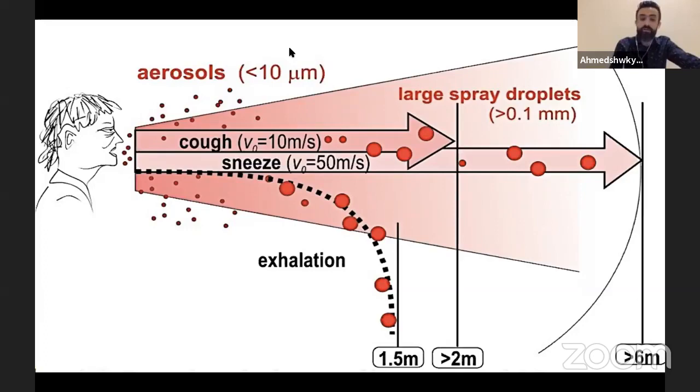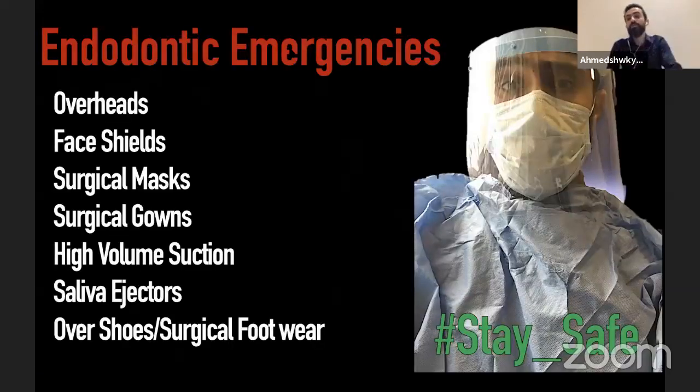So we have to take some precautions during endodontic emergencies, and this is a funny picture of me dealing with my daily emergencies in the clinic. You should have all these precautionary measures like overheads, face shields, surgical masks, surgical gowns, high volume suction, and saliva ejectors. Do not use just one suction method. You should have saliva ejectors in one part, and in the other part a high volume suction in order to minimize the spray aerosols generated during the treatment. Don't forget your overshoes or surgical footwear.